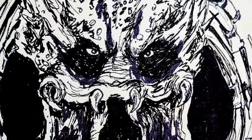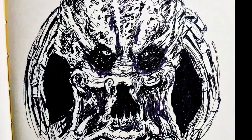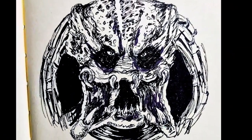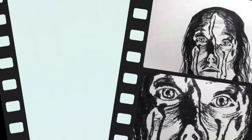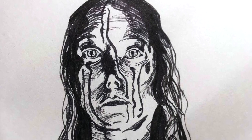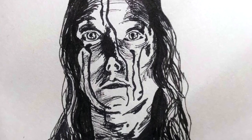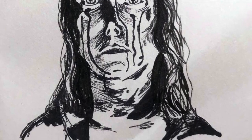And we can't forget the classic Predator, especially when he's unmasked. That scared me as a kid back in the day. This took a lot of time and a lot of detail as well. And a movie that I recently saw within the last few years was Carrie. This one was one that I've always wanted to see, and when I did, it did not disappoint. She's a very creepy character, and you have to see the movie.